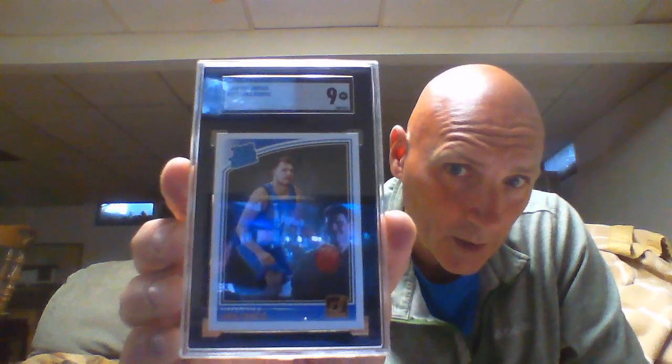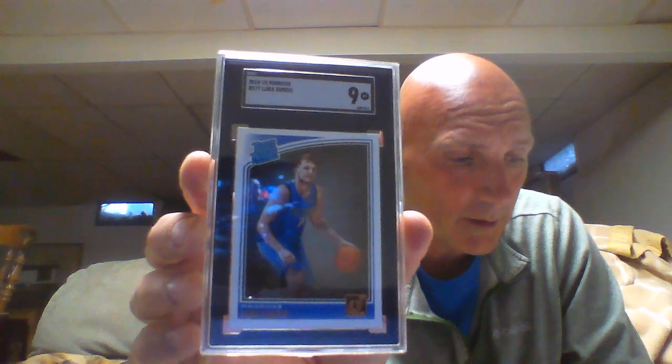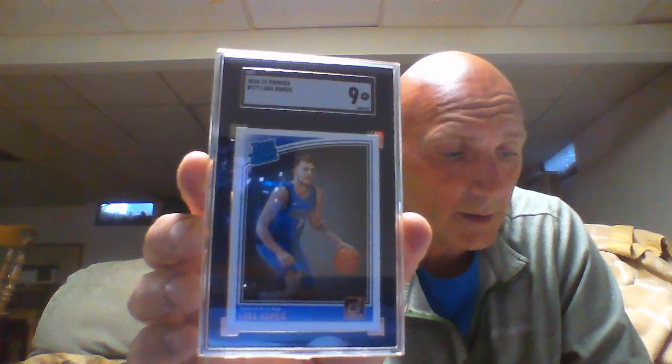A Luka rookie came in at a 9. I'm pretty sure that's what I had it down at as well. Actually, 8.5 to 9. So I have one of these in PSA as well. That's a 9. I can't tell you what's wrong with it. That's how I bought it.